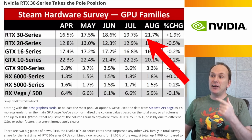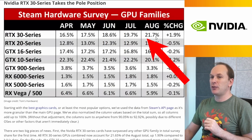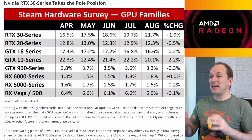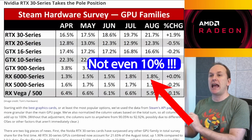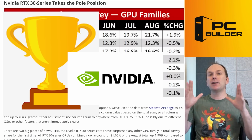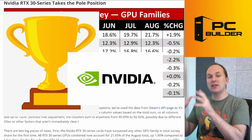RTX 30 series in August: 21.7% of users had an RTX 30 series graphics card. RX 6000 series AMDs, 1.8%, not even 10%, not even 10%. So that's the market dominance that we are talking about right now that NVIDIA can continue to leverage.